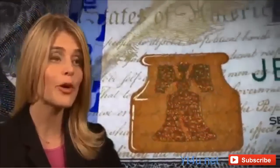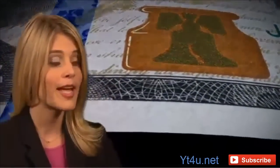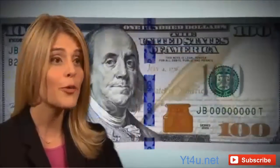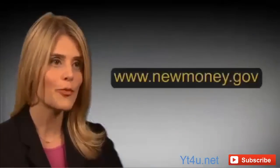At the same time, you'll also see the bell in the inkwell change color from copper to green. This color shift makes it seem as if the bell is appearing and disappearing in the inkwell. If you want to know more about the security features in the redesigned $100 note, you can visit newmoney.gov.